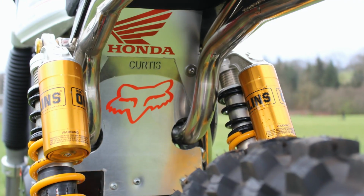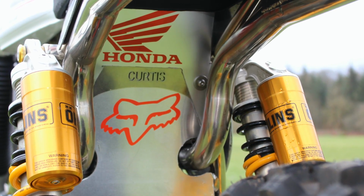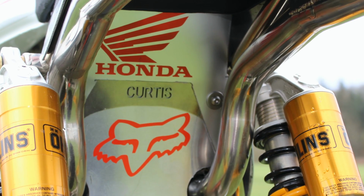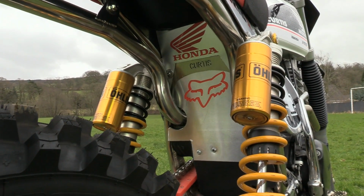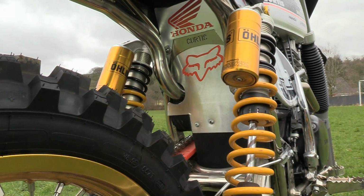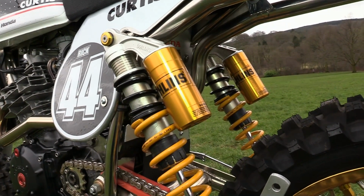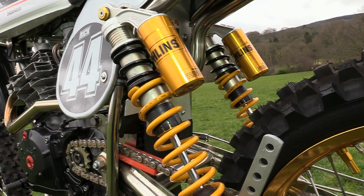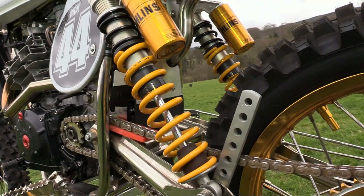Now tucked away nicely underneath here we have more Curtiss customization in this nicely sculpted alloy deflector panel, and it nests very neatly between these super sexy gold coloured Öhlins piggyback suspension units. And as you can see, Rick's certainly dug deep and spared no expense in buying the best suspension units that he could afford, and these Öhlins certainly don't come much better than these Swedish piggyback units, which again are highly tunable for the rider's weight and riding style, and are also fully serviceable and rebuildable, so they'll certainly do a very good job of keeping this big Honda's back end in check, even on the bumpiest of racetracks.